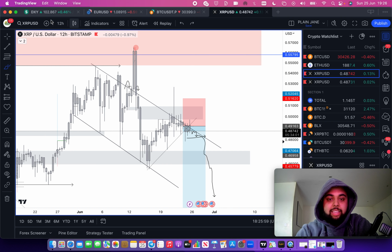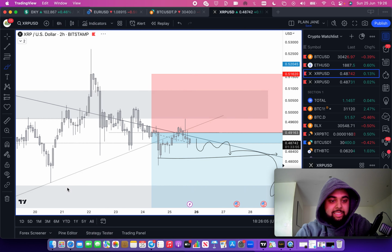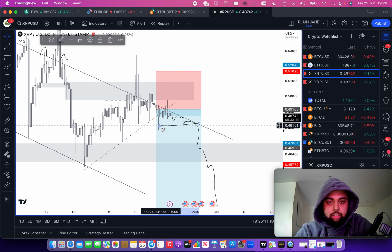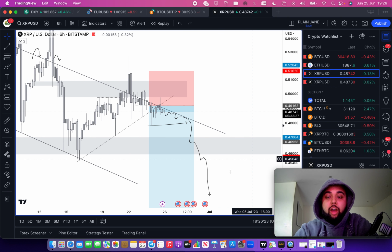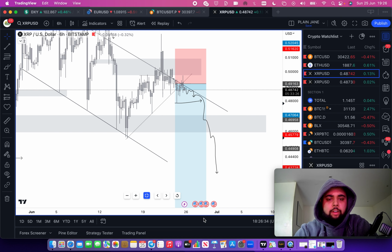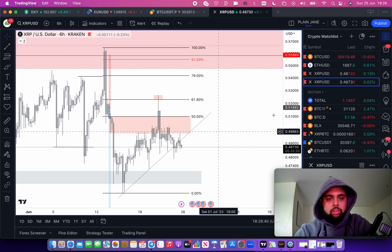So that's why I'm currently in a short setup on XRP, and I'm anticipating this to continue on. So depending on the daily candle closure, if I see this low get swept, okay, in a retracement, then I'm below 48 cents in, specifically, then what I will do is I'll step in a bit more aggressive with my shorts just to ride price down for that end of month, end of quarter volatility that I'm anticipating, at least in the second half of this week. So yeah, it's a very, very simple analysis behind this move, but this is a cleaner chart that I have mapped out on Kraken.